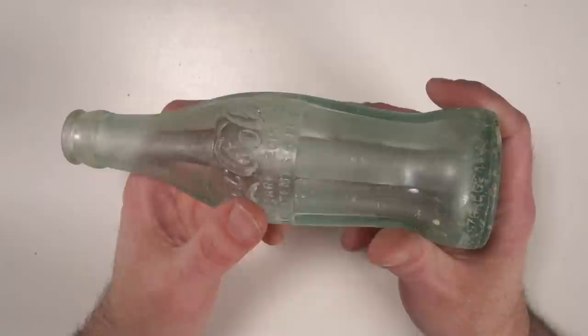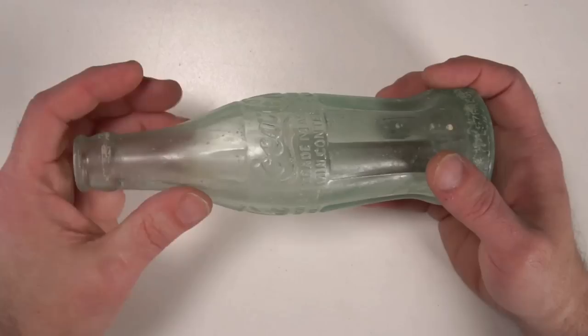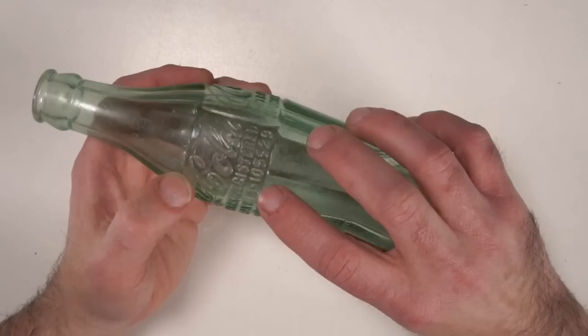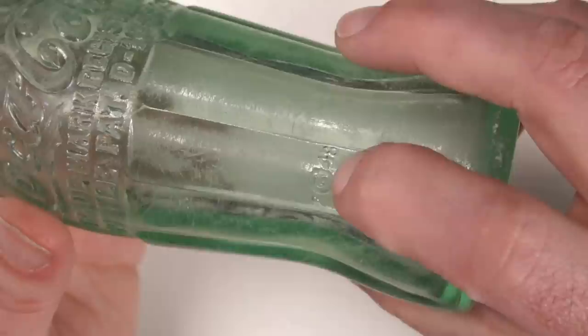Now, the next version of this bottle came out in about 1928, and it will have a patent date of 1923 on it. That bottle will have run to 1938. In 1938, this bottle would have been released, and this one has the patent number on it of 105529. What's also interesting, this one has a date on it too. Let's see if you can see it right there. So there's the date on this one of 1948. A majority of the ones we run into do have a date of some sort on them.